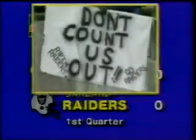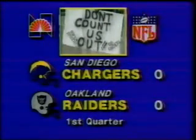Watts fair catch, and takes it at the 9-yard line. So once again, Oakland has the football, but they have terrible field position. A 47-yard kick by George Roberts. No score. We'll be back in a moment.